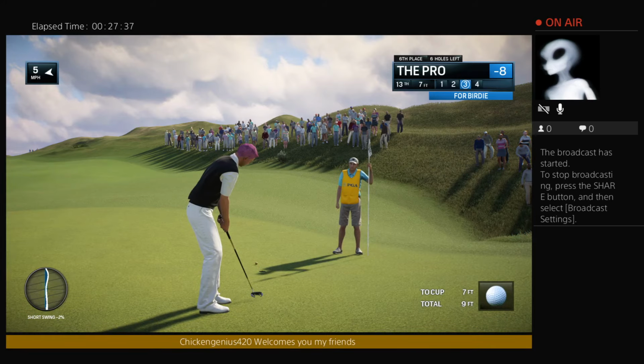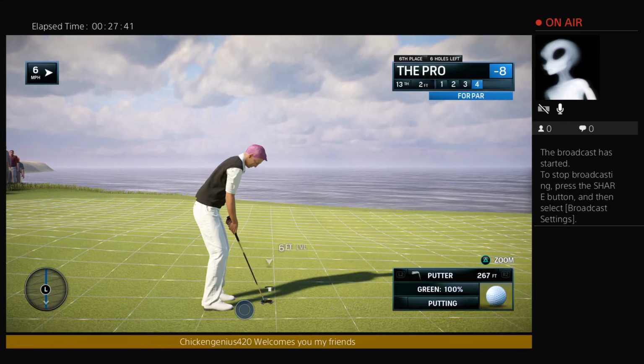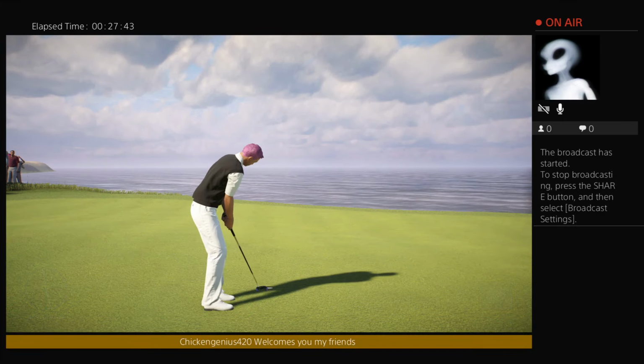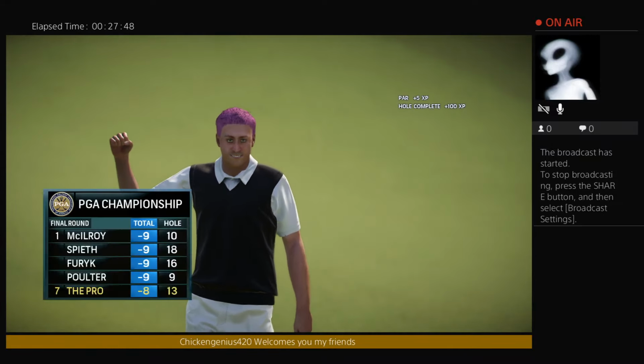Good try, just didn't quite read the break, Frank. It shouldn't be a problem, you'd think, cleaning up here for par. Makeable putt right here, currently sitting at 1 under for the round. Well done.